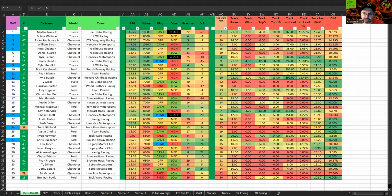Allmendinger and Briscoe, I think, are cash plays. You can go down here, their practice speeds, especially Allmendinger's, are much better than where they qualified. Nothing super special, but they're not 30th place cars. They should be able to get at least five, maybe 10 place differential points if everything breaks well. So consider them.